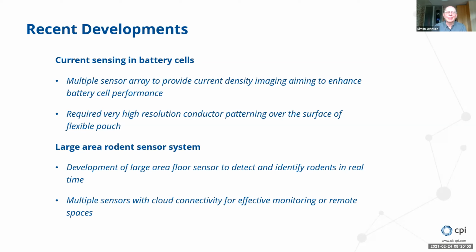So from battery cells right the way through to spotting rats and mice in warehouses, this is a very interesting application that a rodent control company has been investigating for some time. In fact, they have an electronic system currently that helps them to optimize and improve their efficiency at checking traps and the like in buildings. But it's not the most effective. It uses PIR and sometimes it misses rodents as they're running around.